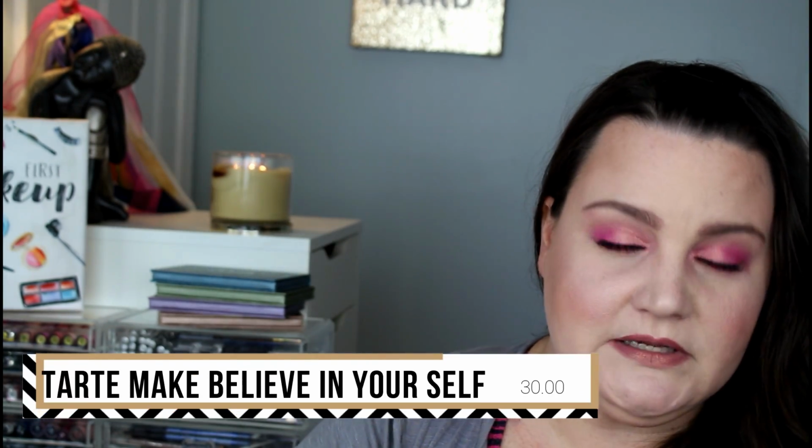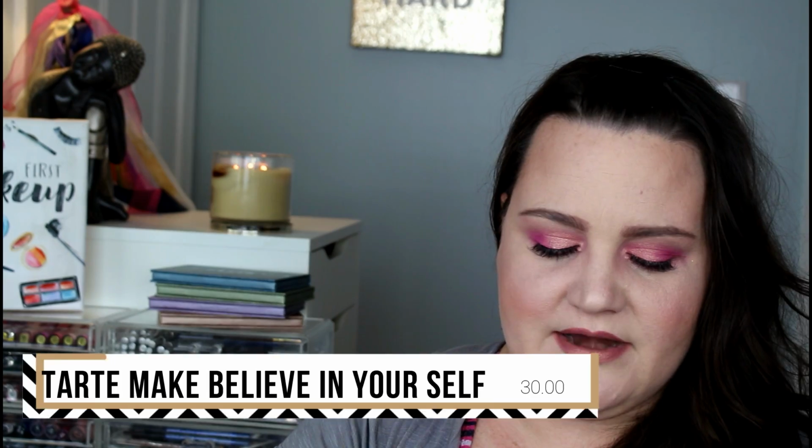Because it's good. The next palette I would recommend is the Make Believe in Yourself palette from Tarte. I actually just recently picked this up. I'm wearing the shade Pixie, which is this one right here on my eyes today. These are absolutely stunning. These are so beautiful. You are getting just some gorgeous metallic pops of color that are absolutely insane.